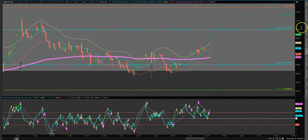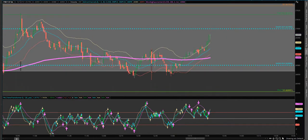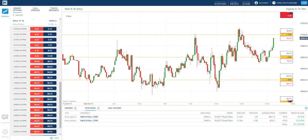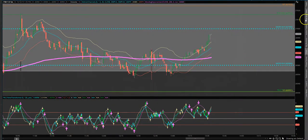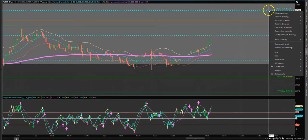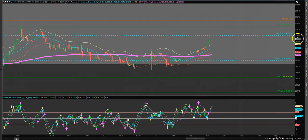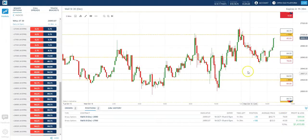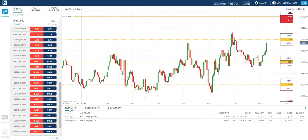All right, perfect. I believe one of our Nadex trades, one of our positions did fill. It was our 2704 position, which was this position here, which we did assume would come in strong. We are getting close to probably our halfway point. It looks like price is just about to get there.